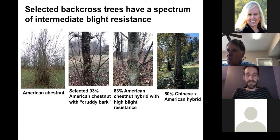So this idea of backcrossing, that resistance is actually a simple trait, is suspect. It's actually a lot more complicated than we had thought. So if there are more genes involved, it's harder to get trees that have both the resistance and the American chestnut ancestry.